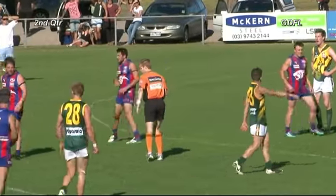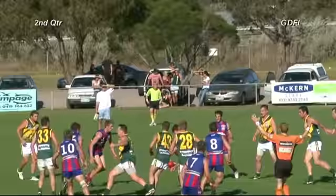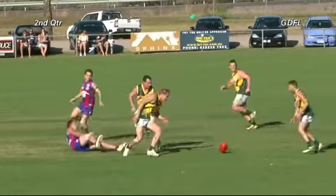I think they've suddenly realised the game of footy's on. There's a bit of feeling now in it. There is. They've woken up. Addy, Jones, they go up. Both get a hand to it. Push to the back page. Back towards the middle.